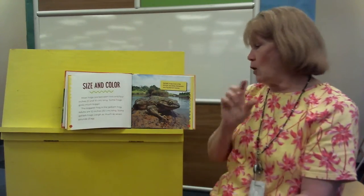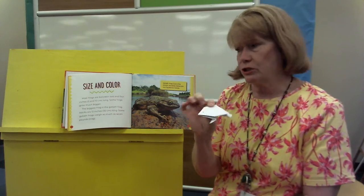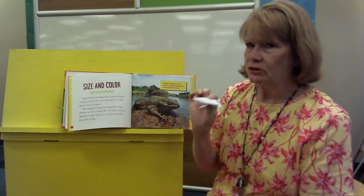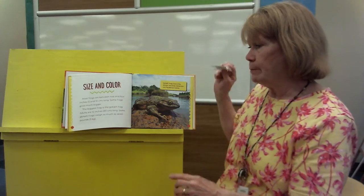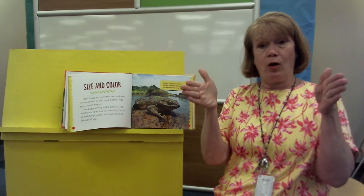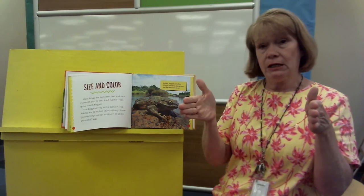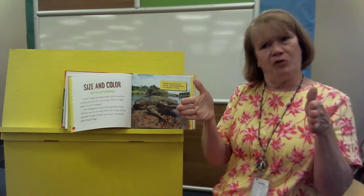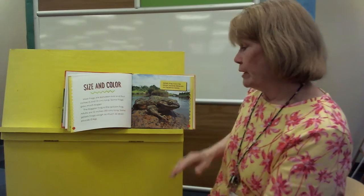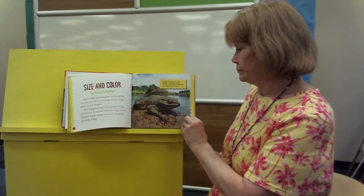Now, most frogs are between 2 or 3 or 4 inches. Now, some frogs can get bigger than that, and the biggest frog is something called the Goliath frog, and it is 12 inches long. That means it's a foot long. That is a big frog. Goodness. And it can weigh up to 7 pounds. Wow, that's a lot.